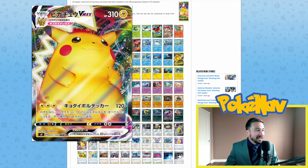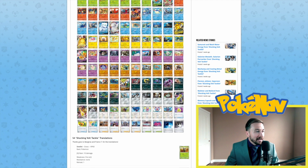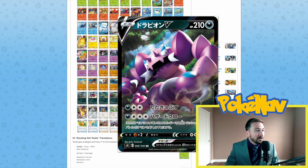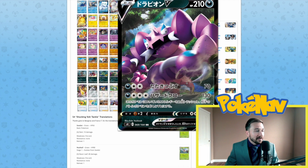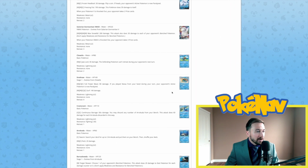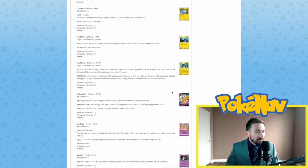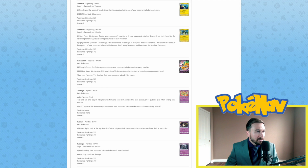We've got the Chubby Pikachu VMAX, which again, very nostalgic. Reminds me so much of that original Pikachu from the anime. Coming down the list here, we've got, forget his name. I'll have to look at it here at the bottom. In fact, that's what we'll do. We'll just run down through the cards here. That way I can remember the names of some of these Pokemon.